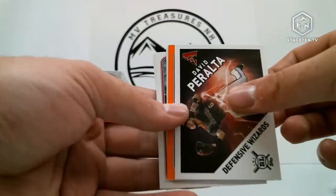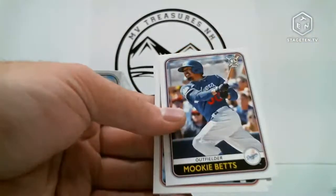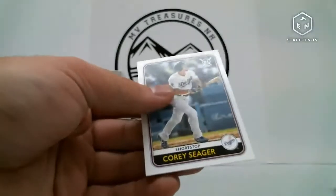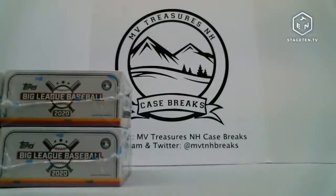Defensive Wizards, David Peralta for the Diamondbacks. And highlights, Albert Pujols, orange for the Angels. Run scored for the Red Sox, Mookie Betts. We are 6 boxes in.